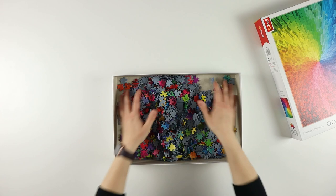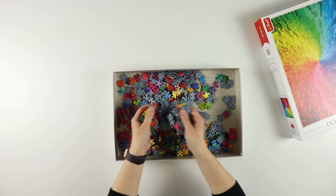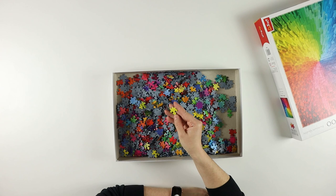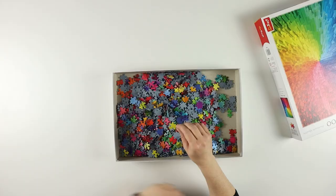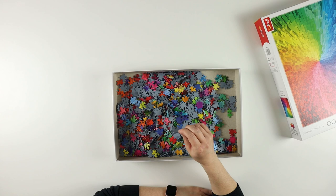The pieces look to be nice and bright, just as bright as the box image. And they look to be quite matte as well. Yeah, they are. Got a similar kind of woven finish to the piece, which I am so pleased about. I do like a piece like that. I'll show you that close up as well. But yeah, pleased about the finish on these pieces.